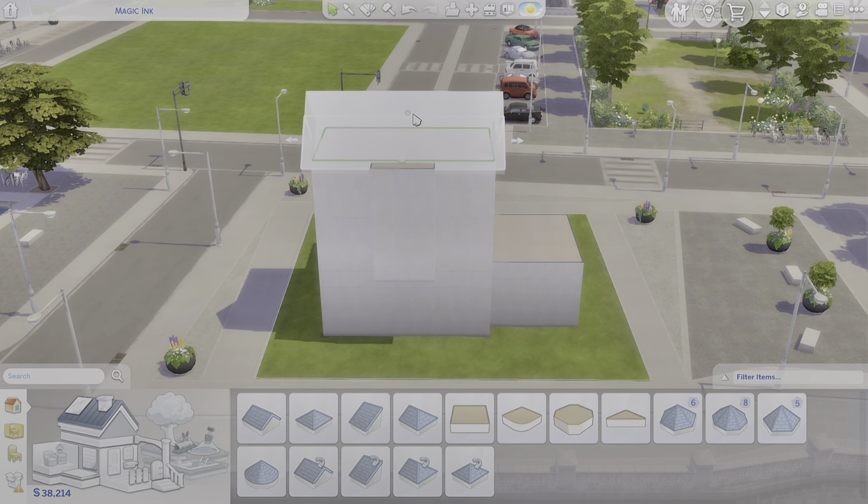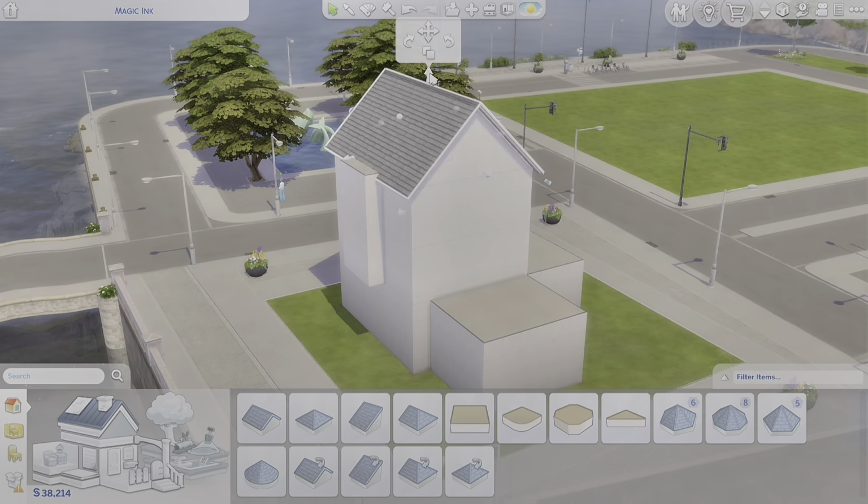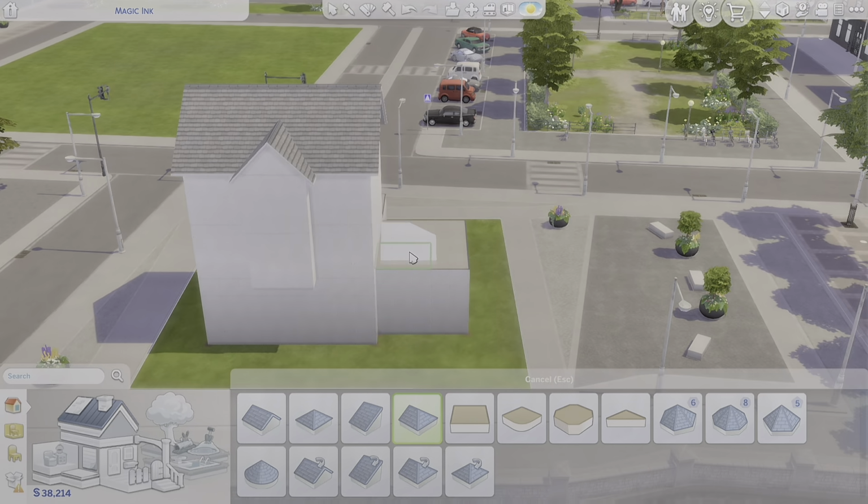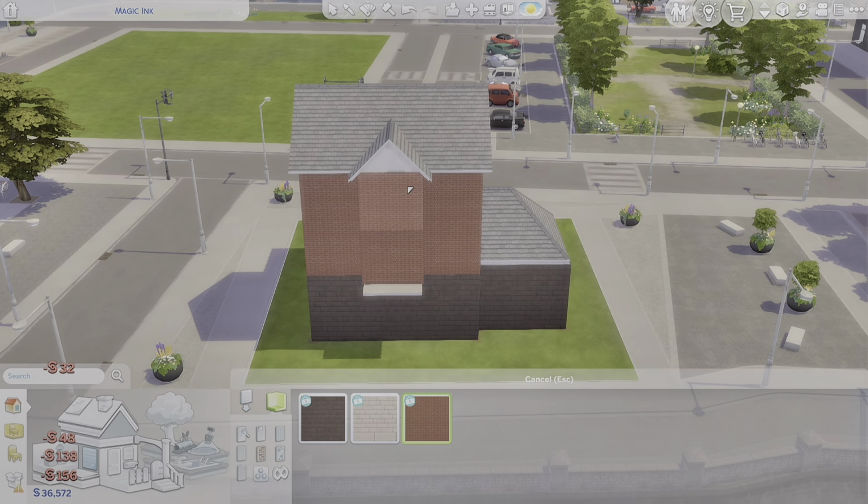Because today I'm showing you a build that's got a little bit of everything. This is Magic Ink, a warm, lived-in tattoo parlor with charm, character, and just the tiniest bit of magic tucked between the bricks. It's the kind of place your sim walks past once and immediately thinks, yep, I'm getting a tattoo I absolutely did not plan on getting today.